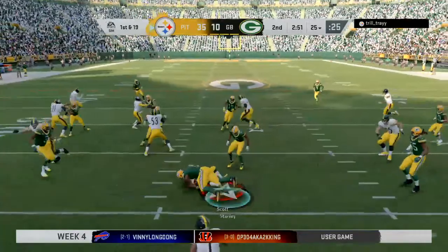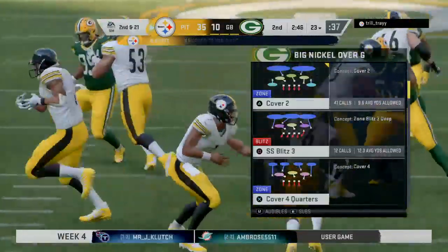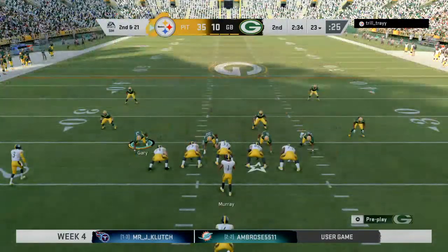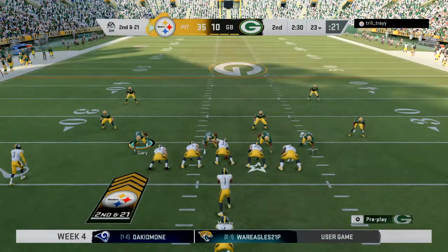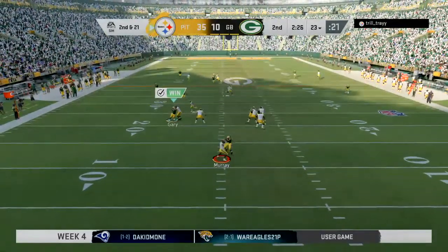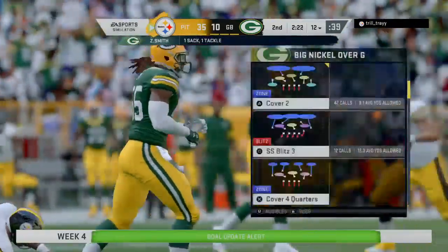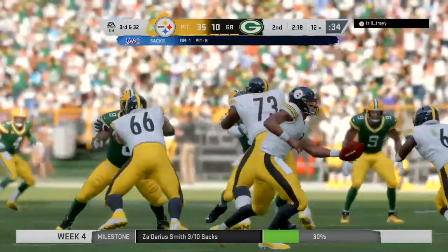Now Scott. And that'll hurt the average a bit as this time they're able to get him behind the line. A loss of 2 there. 2nd down. A loss of 2 brings up 2nd down. Play fake. Murray. Nowhere to escape, and he goes down. Zadarius Smith in there to bury him for a loss of 11.